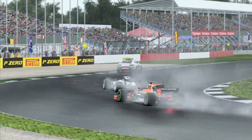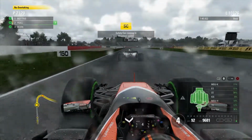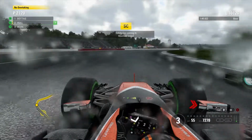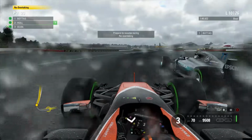Esteban Ocon up in third, has not pitted. Fernando Alonso in fourth, had not pitted. A lot of guys like your Vettels, your Ricciardos had made a pit stop, so we need to watch out for them later on in the Grand Prix. But the Grand Prix is going to get back underway, and racing continues on lap 10.